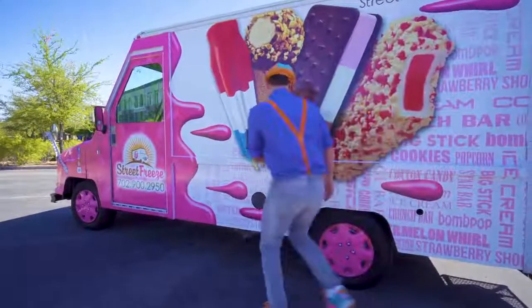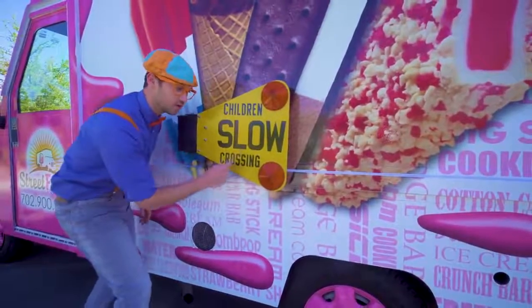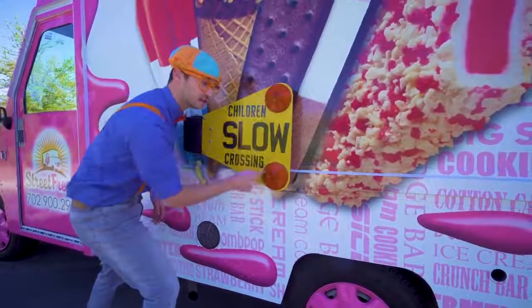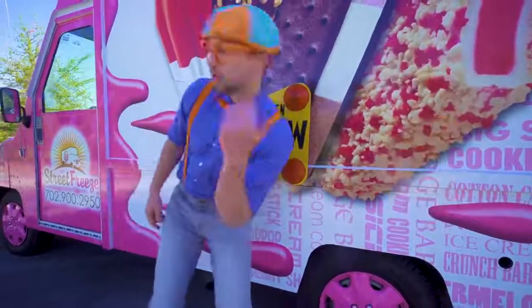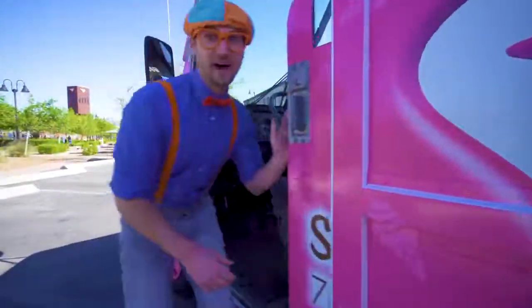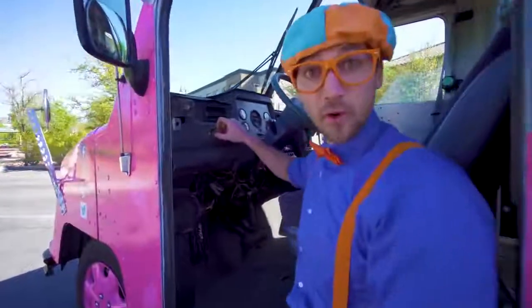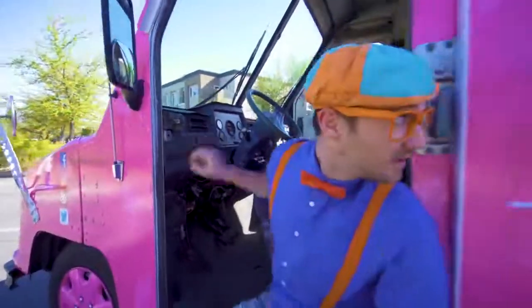Ooh, what's this? Huh, it says children slow crossing. It looks like there's lights. Let me show you. All right, you see this red knob? You pull it out and watch what happens.